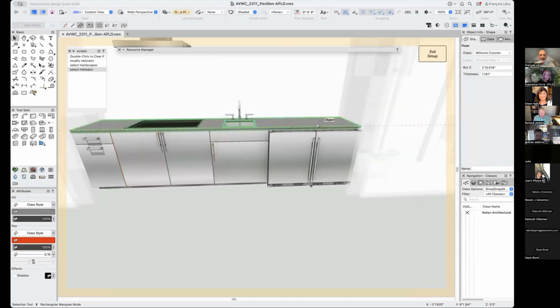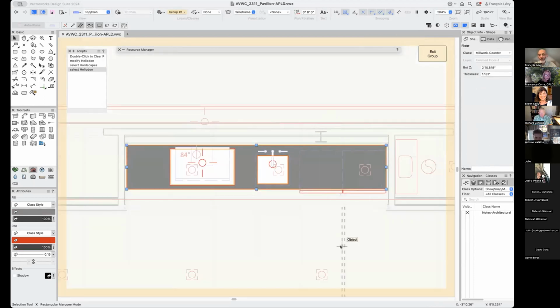Okay, so back to the floor. Can you repeat your question about the outline? Yes, can you profile the edge? If you're doing a detail or a section through a countertop, can you specify an edge profile, like a bullnose, or an eased edge or something like that? Sure.